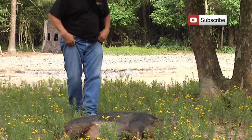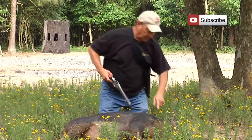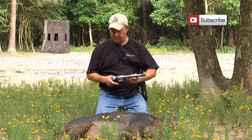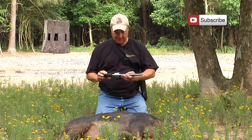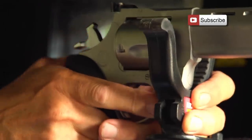Oh man, look at that. All right, and that was an absolute perfect shot. If you take a look where I hit him, perfectly right there, dropped him on his butt. This is really a cool deal. You know, this caliber was not built for personal defense, but this is a hunting gun, and it does an excellent job.